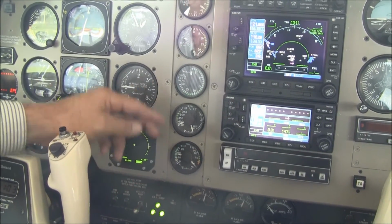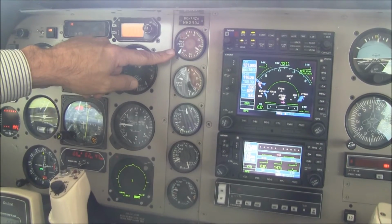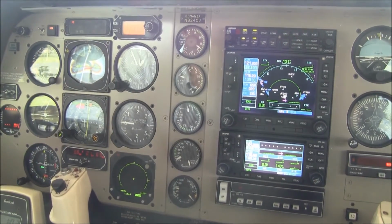So if I'm flying along and just a quick glance, if every needle is horizontal, then I know I've got a good engine, everything is going well. If something is off, then we can dive into it a little bit deeper.